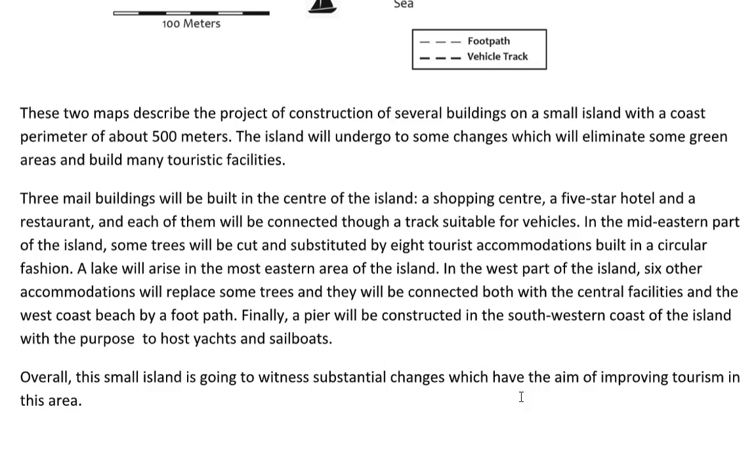3 main buildings will be built in the centre of the island: a shopping centre, a 5-star hotel and a restaurant, and each of them will be connected though a track suitable for vehicles. In the mid-eastern part of the island, some trees will be cut and substituted by 8 tourist accommodations built in a circular fashion. A lake will arise in the most eastern area of the island. In the west part of the island, 6 other accommodations will replace some trees, and they will be connected both with the central facilities and the west coast beach by a footpath. Finally, a pier will be constructed in the southwestern coast of the island with the purpose to host yachts and sailboats. Overall, this small island is going to witness substantial changes, which have the aim of improving tourism in this area.